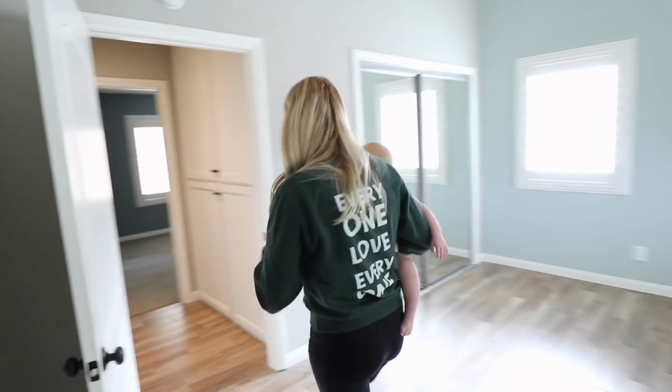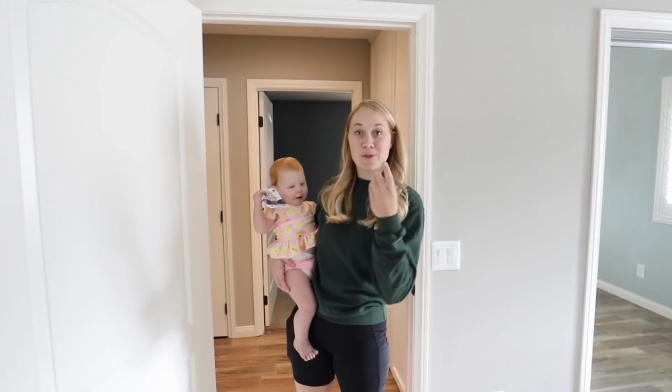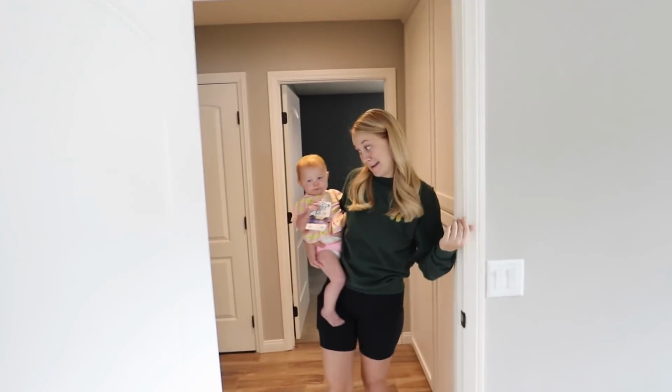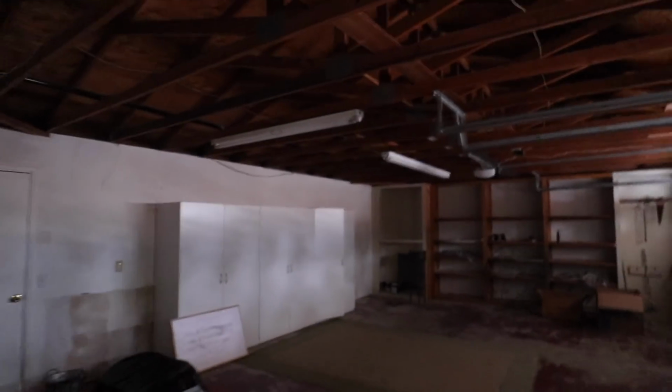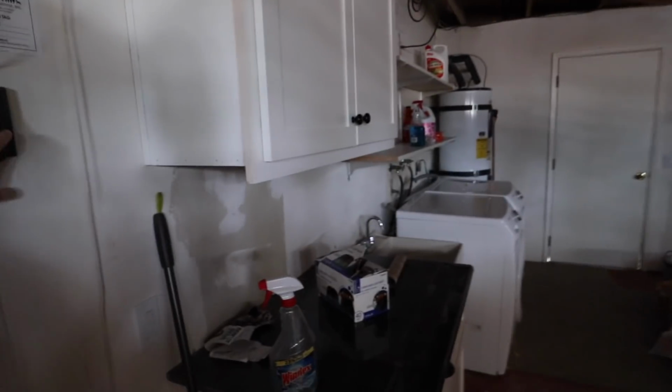So that is the rest of the house, which is the garage, and I think our favorite part, which is the back. Rochelle's gotta take care of Emma real quick, so I'm gonna show you guys the garage, because this is gonna be my project. It smells like the 70s in here, you guys. Hold on, I'm gonna open the garage real quick.